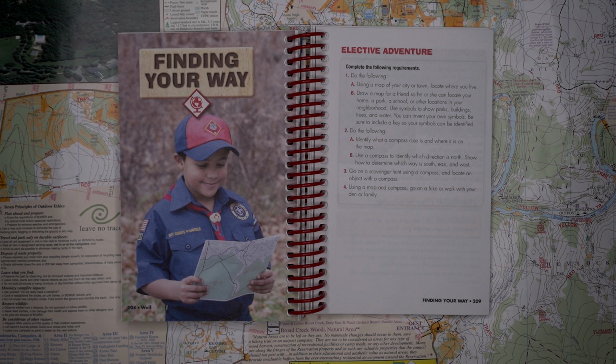Before we get started, let's review the requirements for the Finding Your Way adventure. Scouts must complete all 4 of the following requirements in order to earn the Finding Your Way adventure. 1. Using a map of your city or town, locate where you live. Additionally, draw a map for a friend so he or she can locate your home, a park, a school, or other locations in your neighborhood.